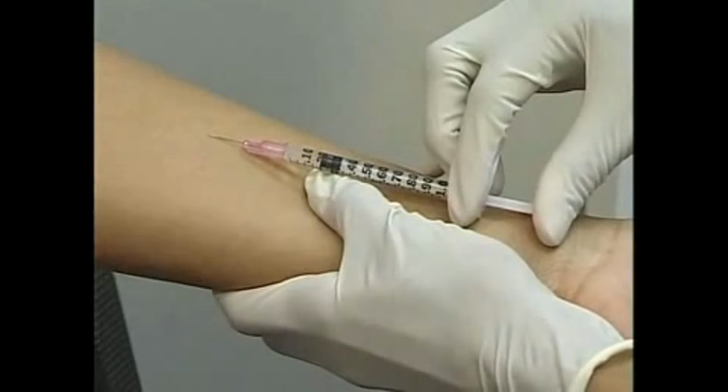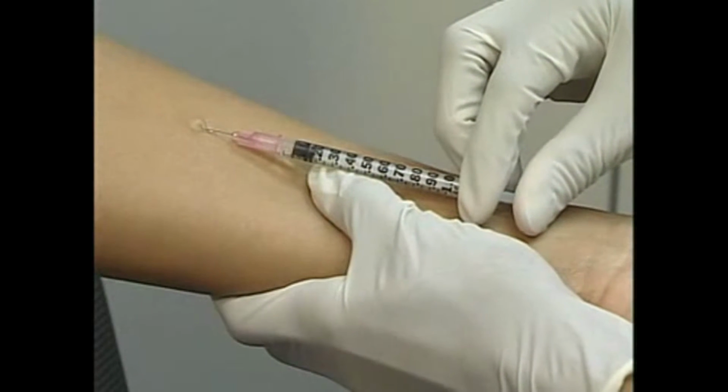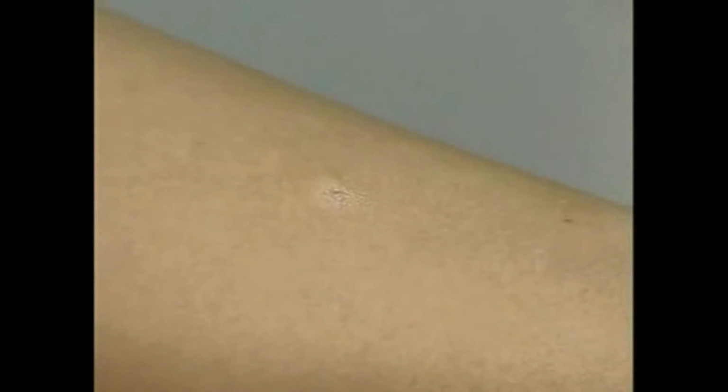At the site where I inject the medication, you'll notice a small bubble appear on your skin. This is called a wheal. If the wheal is fairly large, it may mean that you have tuberculosis. How long do I wait to see if it swells?